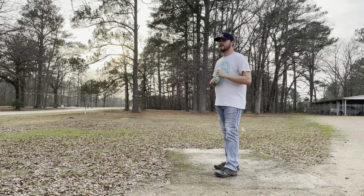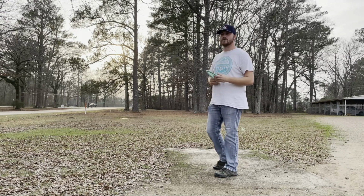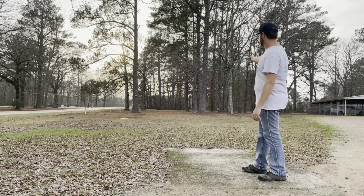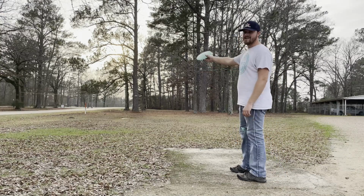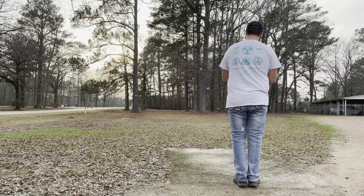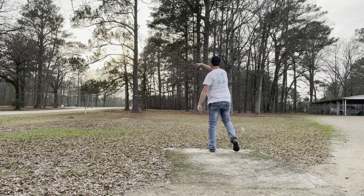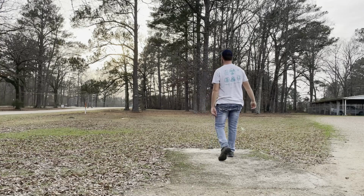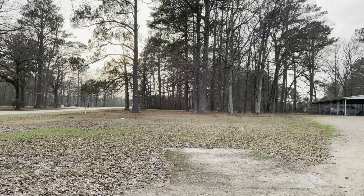I believe I'm still 1 under par, birdied the first hole, and I've parred 2 and 3 after that. Hole 4, 274 feet, straight up the gut. There's a Mando tree on the left to keep you from throwing out of bounds over the road. Let's see. Ooh. That landed right in front of the basket. I thought it was tracking for a second.